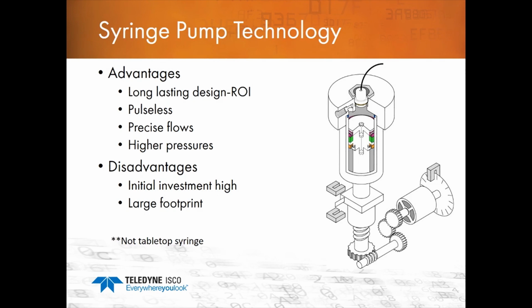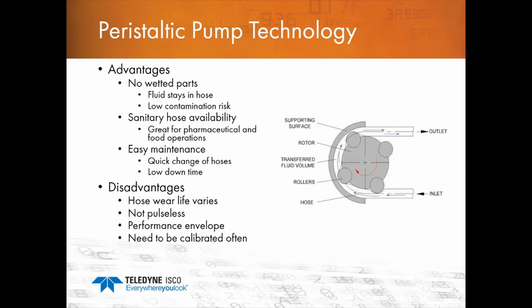Disadvantages here are that the initial investment is relatively high at times. The ROI does drag out a little longer. You're not going to get your 2 to 3 year ROI, or even 5-year ROI in some cases, because the investment's high and it takes longer to recoup that money. Most of the time you'll find that they'll have large footprints also. Some of the other syringe pump makers do have them at about the size, the footprint, of an 8.5 by 11 sheet of paper. So that's not bad, but it is larger compared to other pumping technologies that are out there, and we'll touch on that shortly. So that's syringe pump technology.